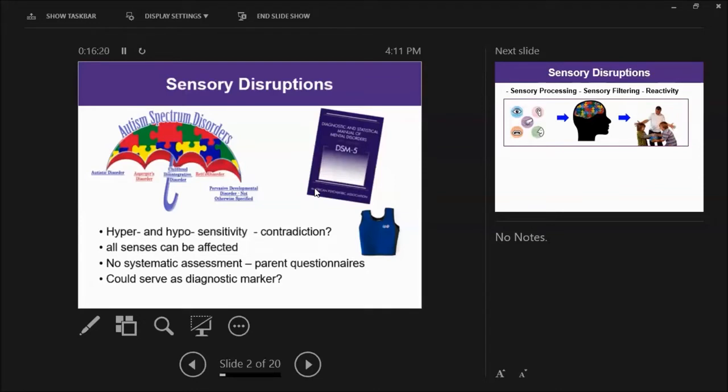All senses can obviously be affected, and the problem is exactly that often there's no systematic assessment of sensory issues. Most of it is parent questionnaires, so it's just reporting the reports of the parents that you can't really quantify. Which is a pity because it could actually also be a part of the diagnostic marker. If a kid is hypo or hypersensitive, and what kind of stimulation, that could maybe help to differentiate the different subtypes within the autism spectrum.